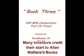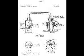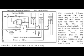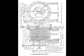Allen's books featured some of his own inventions, like the puddle carb, plus numerous others from the great minds of Pogue, Ogle, Ney, Baldwin, and others. They were more of a showcase than a how-to. Other authors, like George Weissman, published books with drawings, bill of materials, and specifications. Ray Covey published a book on his vapor carburetor system.